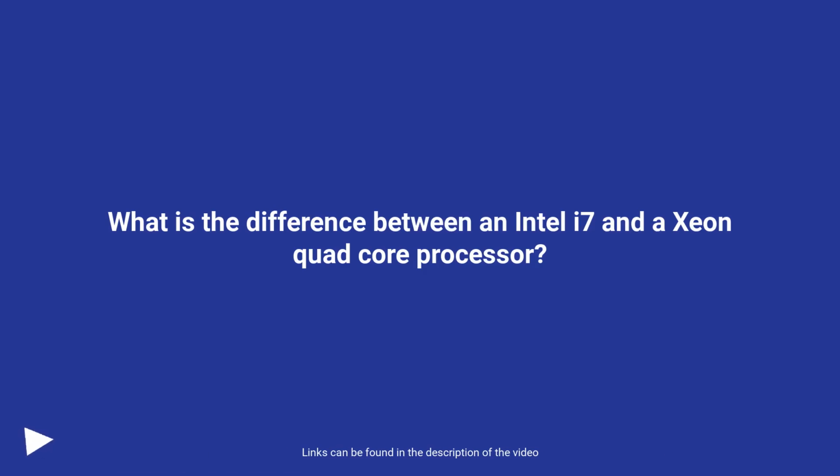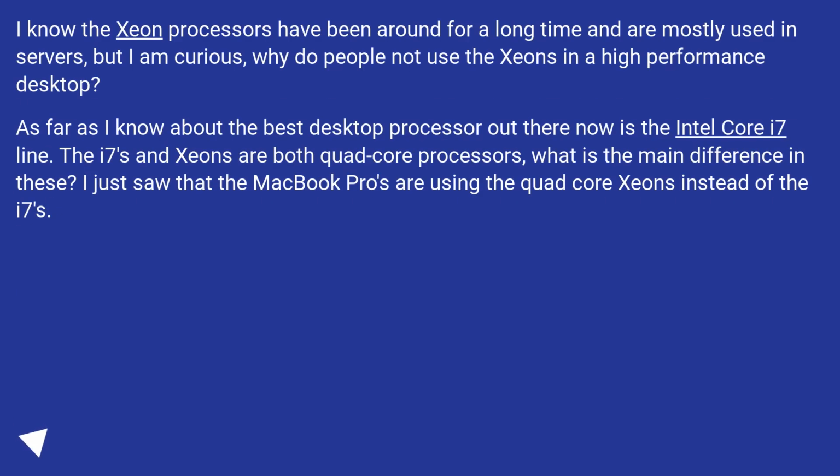What is the difference between an Intel i7 and a Xeon quad-core processor? I know the Xeon processors have been around for a long time and are mostly used in servers, but I am curious, why do people not use the Xeons in a high-performance desktop? As far as I know, about the best desktop processor out there now is the Intel Core i7 line.